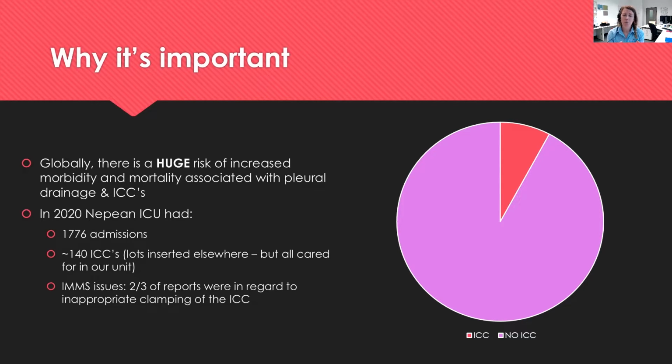So it's really important that we understand the significance of the catheter itself, that we understand the drainage system. And as nurses, we're monitoring and observing for anything that is abnormal with these devices, so that we can pick up issues early to prevent a patient deteriorating to the point of a significant decline or a cardiac arrest and ultimately death.